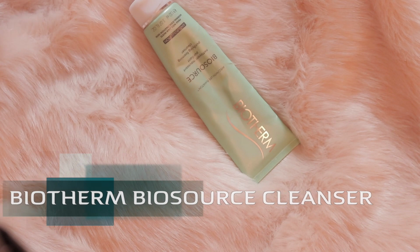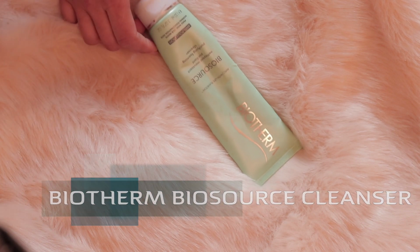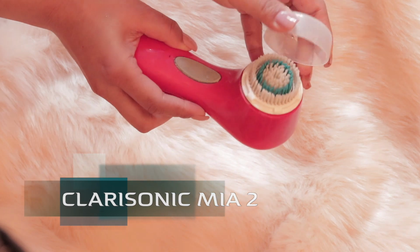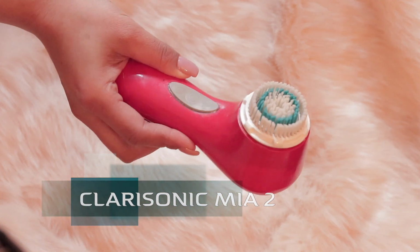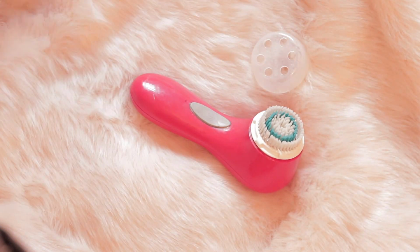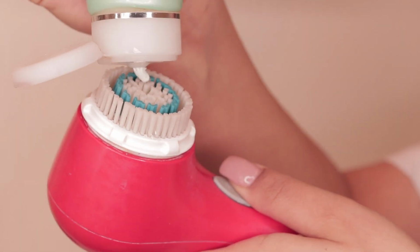So the next process is my actual cleansing process, which is using a foaming cleanser. The cleanser that I'm going to use today is the one from BIOTHERM. When it comes to cleansing, I like to use it with my CLARISONIC. What it claims is that it cleans 6 times more effectively than when you use your hand to clean your face. So I'm going to add a pea size of my cleanser on top of the CLARISONIC, and then I'm going to start cleansing.